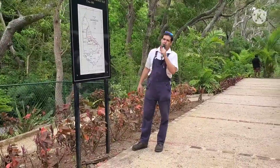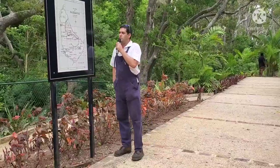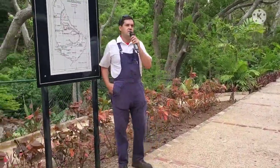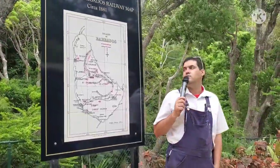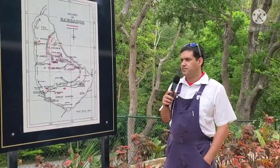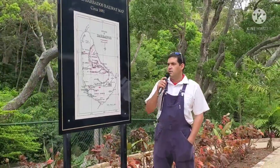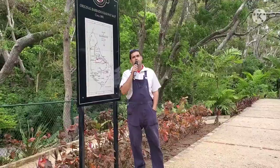Now, Barbados had a railway, and it's illustrated on this map. If you don't know this already, the Barbados Railway ran for 56 years. It consisted of 24 miles of track, 98 bridges, 10 train stations, and the steepest gradient ever built on any railway in the world. The railway was initially built to haul sugar, but a new industry was emerging on the island when the railway opened in the 1880s, an industry we're too dependent on today, of course, tourism.